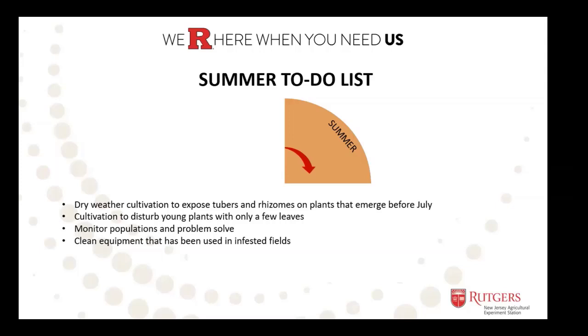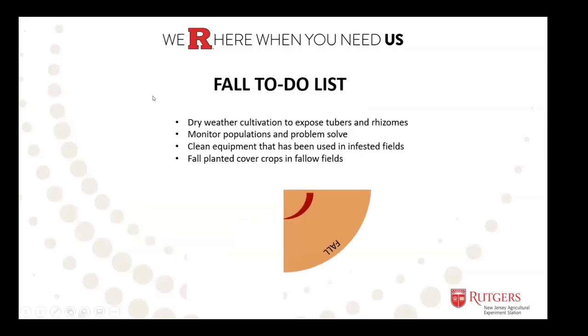Thinking about any of those new plants that might be popping up, making sure that we're doing some cultivation to disturb them, or we're using that hand labor to pull those up out of the ground. And then checking those roots. What are you finding? That's the best way to learn about this weed in your crops and how it's reproducing, and thinking about that next year and what could you do better. Monitoring those populations, and again, back to sanitation with keeping the equipment cleaned between areas.